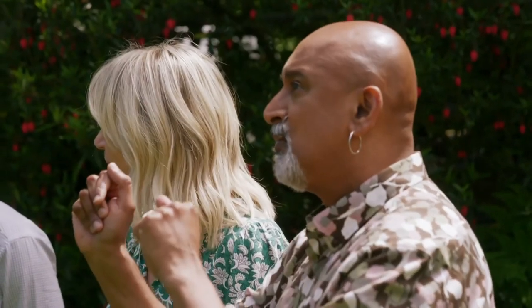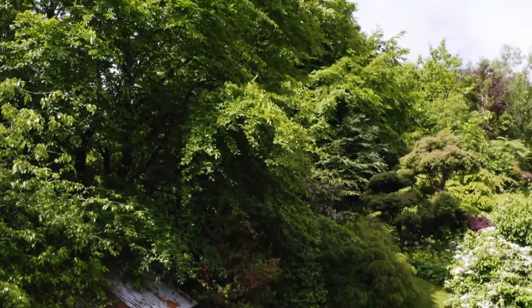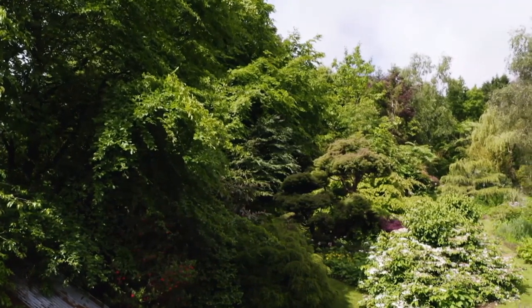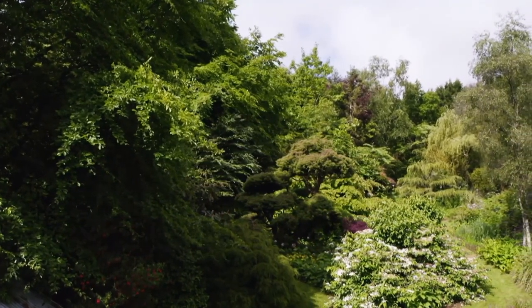And what I really do love is all the height that has been created throughout the garden, because actually that is giving that real sort of enclosed, cosy feel in this space as well. I feel quite protected in this area.